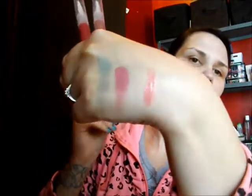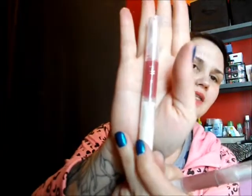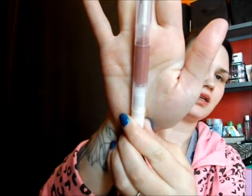Okay, next I got the three lip glosses. I've only tried this one, which is Cherry Fizz. Very pretty. I have no makeup on today, and I'm really sorry about that, but my skin is acting up so much that I don't really want to have anything on it. This one is Cherry Tart, which is a little bit darker and very pretty itself. And this one is Berry Cherry, which is a nude.